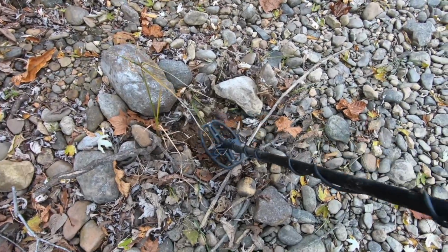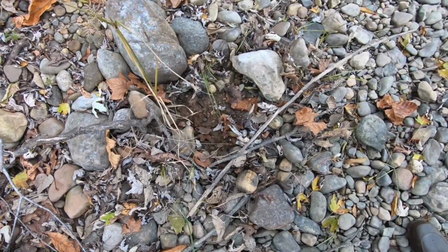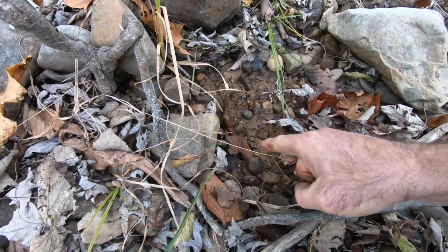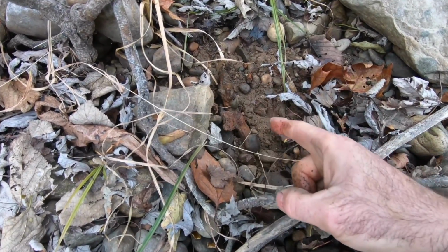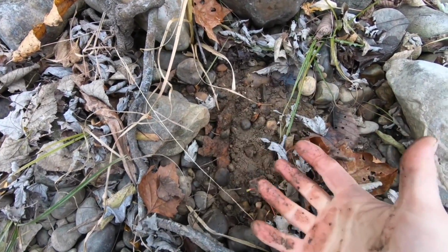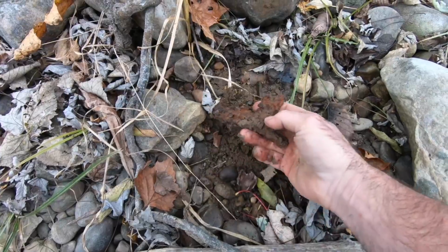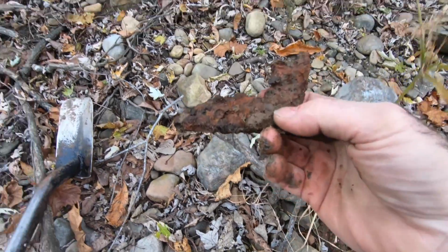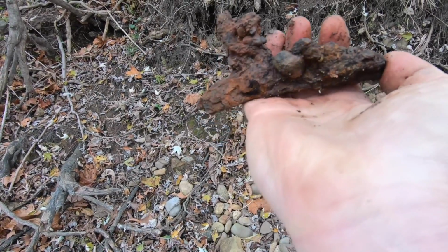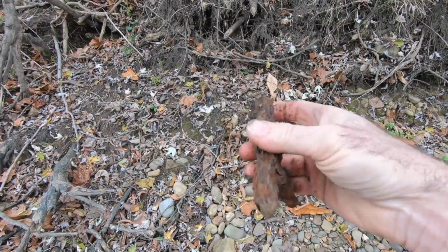So I had a nice little signal there. I thought I'd go ahead and dig it. Well, nice. It's just kind of making a noise. And looky, I think that is going to be an artifact. In fact, it almost looks like from here a side plate to a musket, but I don't know if that's what it is. We'll find out together. Oh, dude, that's exactly what it is. That is a side plate to some type of musket or a pistol.